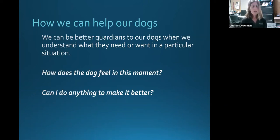Look at your dog. Don't just look at your dog and think, there's my beautiful dog, I love you so, so much, but see your dog. See what your dog is saying. Interpret your dog's behavior. And can you do anything to make it better?